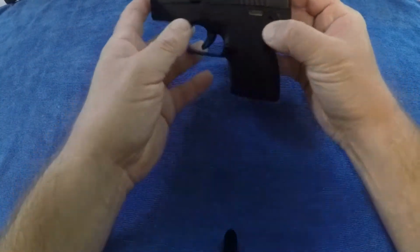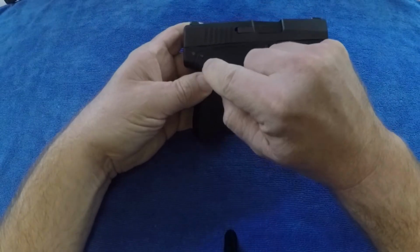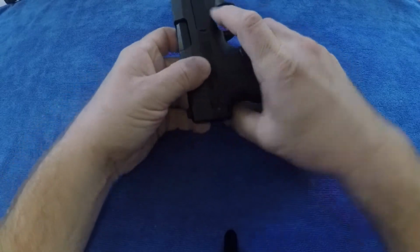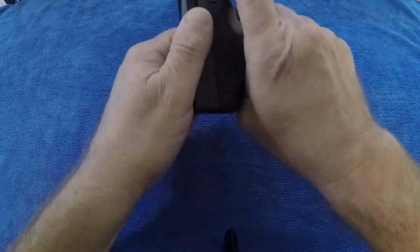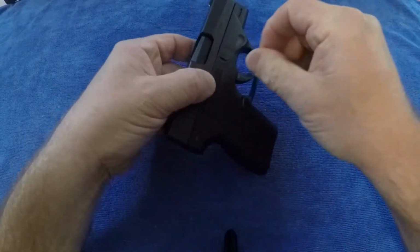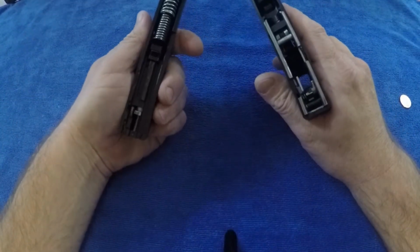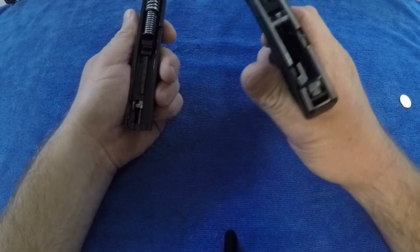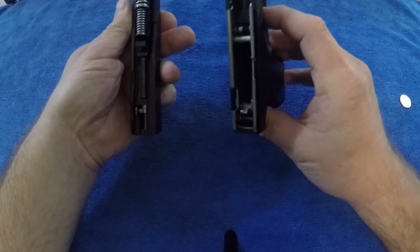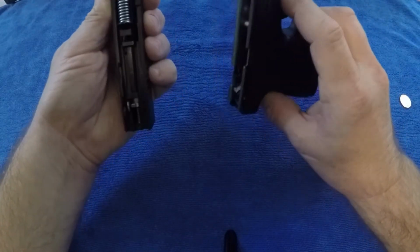So why did I do this? Did I mention the takedown's weird? See this little thing right here? That is a decocker. No, wait. Don't need it. So if you want to take the gun down, you need to get something pointy in there. Oh, wait. No. Oh, and a special tool. And break it down. But modular chassis design, that's pretty cool. Swap out the frames, easy peasy. Dual captive recoil spring, not bad.